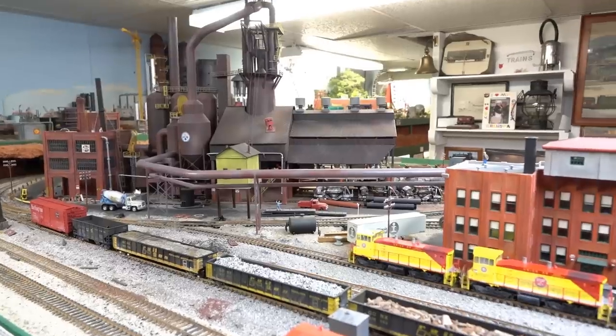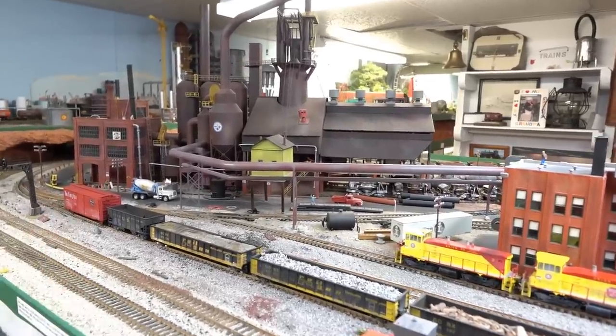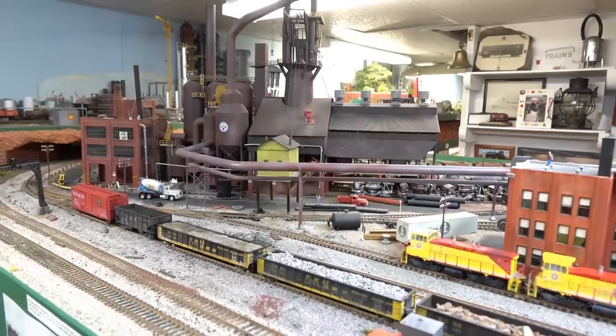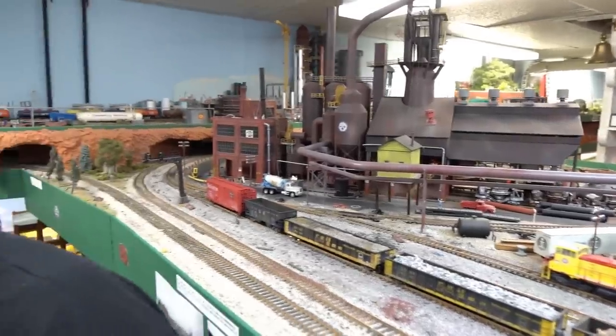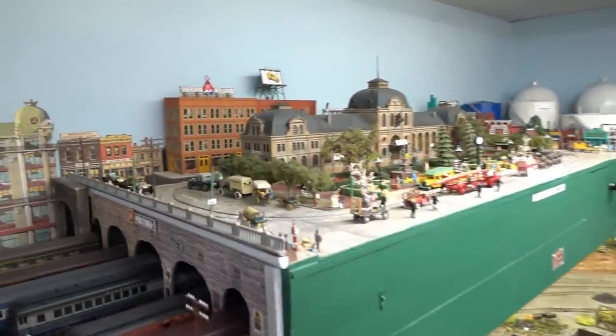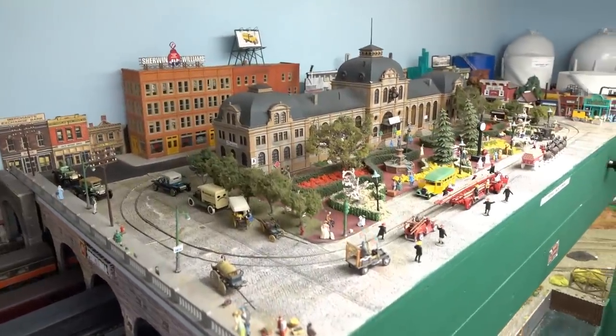From the blast furnace, there's a lot of additional steelmaking operations here. But rather than try to see them in order, do you want to see them just where we're standing? Yeah, we're going to swing over to this side of the aisle here, and then on this side of the aisle is Pittsburgh Station.